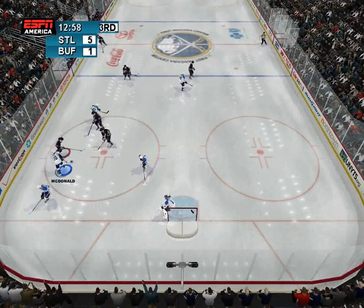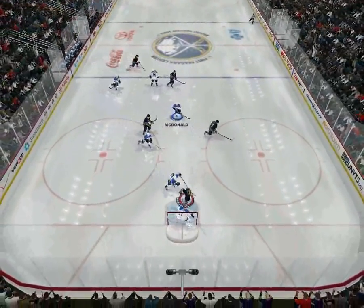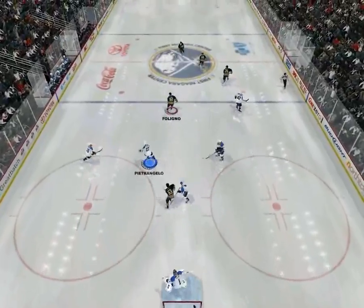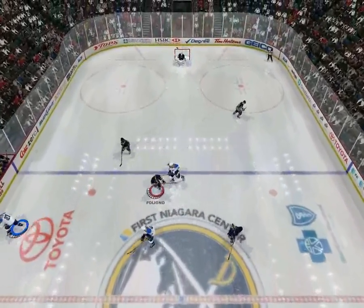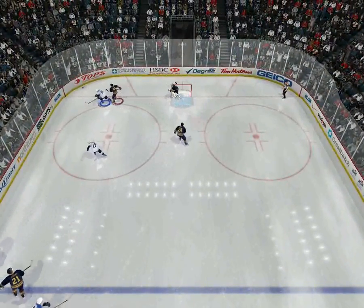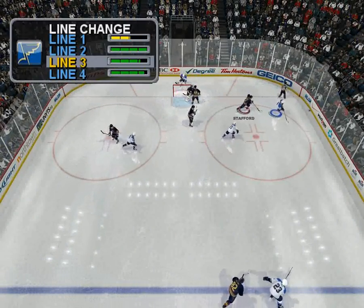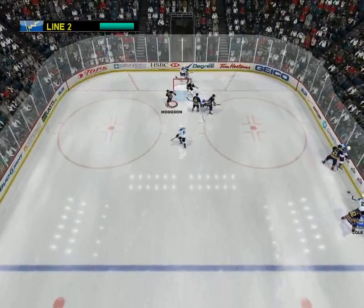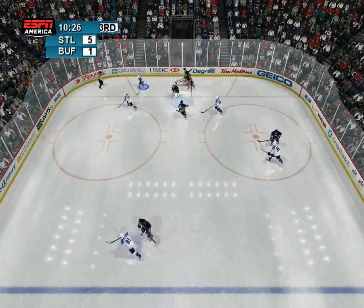Stafford. Ennis takes control of the puck. Regier intercepts the pass. Door slams shut by Elliott. Pietrangelo picks up the puck from Elliott. Stewart, Buffalo, scooped it up. Foligno gets checked. Stewart, wrist shot. He misses by a mile. Shoots. Miller gets a pad on it. The shot looked good, but the save was even better. Russell scoops up the loose puck.